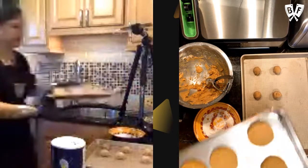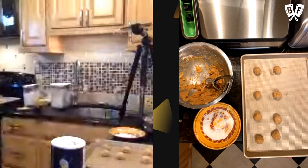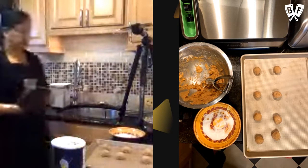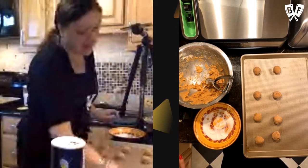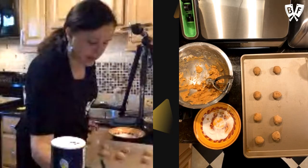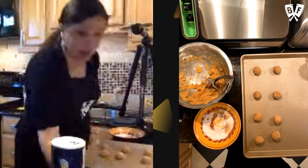So let's see if these are ready. So these look a little bit light still. I'm just going to leave them in for another minute and a half. They don't get brown, but they look a little bit shiny still, and I think they're not quite cooked enough. I'll add that to my recipe notes for an indicator of when they're done.